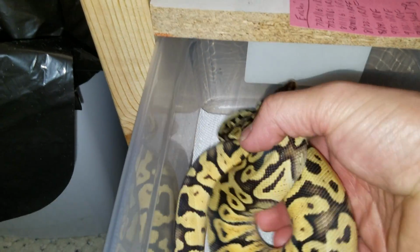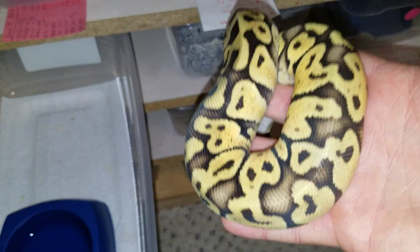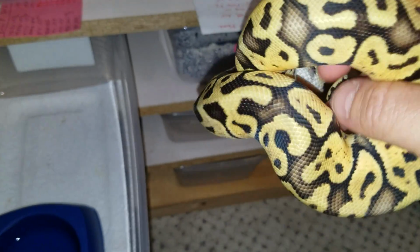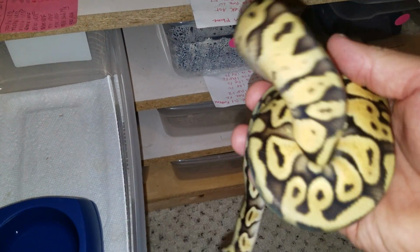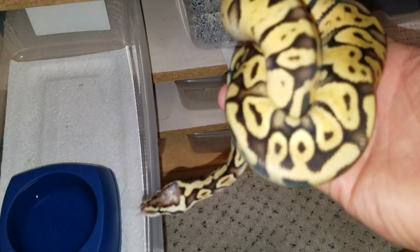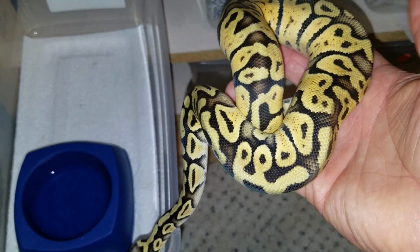So let's pull this guy out and show him off a little bit, even though he did just eat. Looking awesome. But yeah, once you've cut enough clutches, you can figure out when's a good time to do it and when's not. I knew this clutch would be totally fine. So we want to give them a better chance of hatch rate.